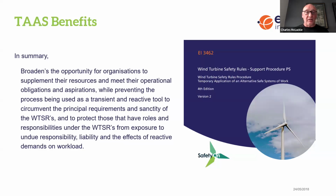We know that ultimately we may move from one set of rules to another. The way we're managing the piece of work may be changing. Who's doing the piece of work is changing, but ultimately the legislation behind that never changes. So the obligations always remain the same. So it's just trying to encourage people to maintain those standards and make sure this isn't used to circumvent the rules in any way. The core purpose is to give people the opportunity to supplement their resourcing, as I say.